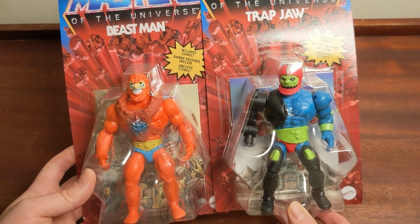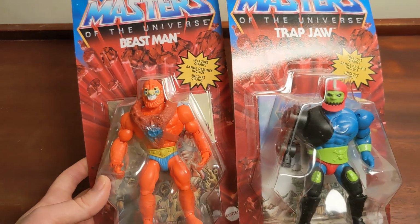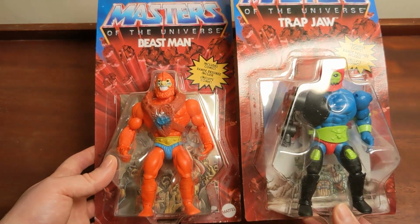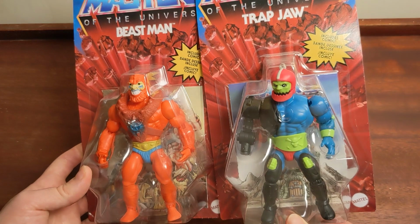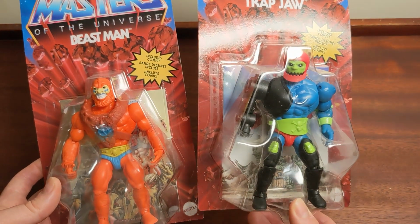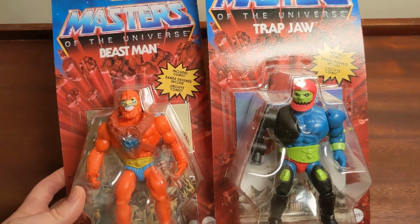But compared to the later ones, it's weird to say, but these seem quite low-key, modest. Trapjaw is just a guy with a metal jaw, and Beastman is just an orange dude with fur. And when you compare them later to the likes of Snout Spout and Mosquitor and all these crazy designs that they did with play features, these guys just seem like cool but very straightforward variations. Metal guy, cyborg guy, beast guy. And you can tell with the name, he's just a beast, man.